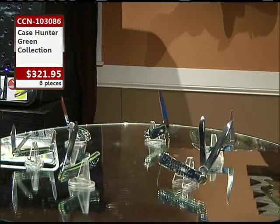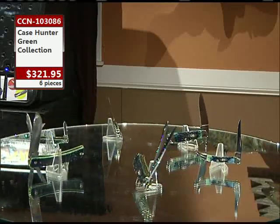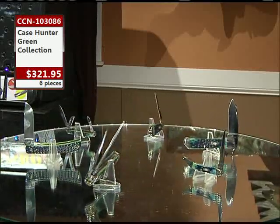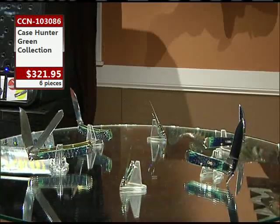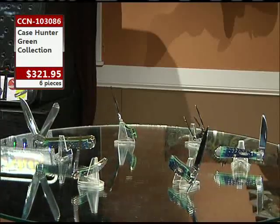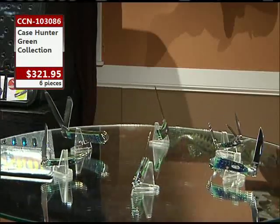Retail is $506 on this set. We're gonna sell you all 6 of these for only $321.95. This is the set. The biggest one, the sod buster, looks more like a Hunter Green than the rest of them. Yeah, it is. I saw the Bone Formula printed, and I never forgot it.